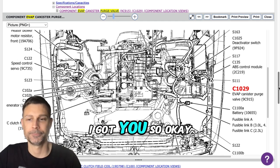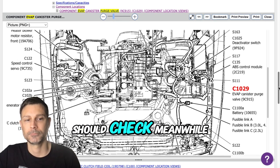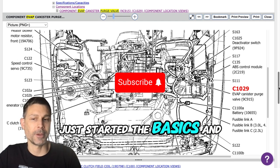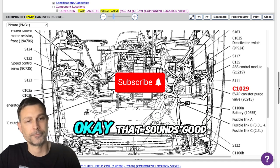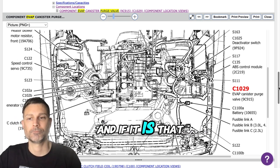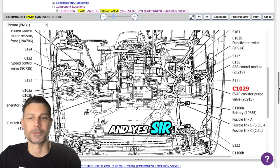I gotcha. Is there anything else that I should check meanwhile, or just check that and we'll go from there? Yeah, just start with the basics and go from there. Okay, that sounds good. I'll try that, and if it is that, I can just purchase the canister purge valve. Yes, sir. You got it.